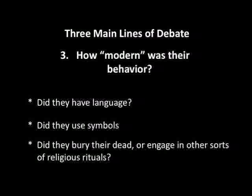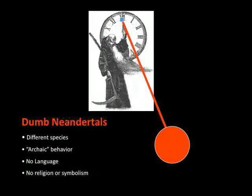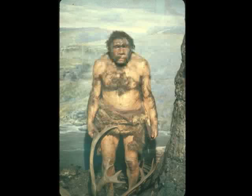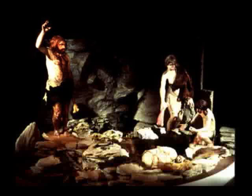But it polarizes everybody. And you've got this pendulum that's been swinging ever since the first Neanderthal was found, basically, back and forth, where you've got the dumb Neanderthal people, well, the scholars who think Neanderthals were dumb. They'll say things like, well, yeah, they're different species, no language, no religion, and stuff like that. And they tend to portray their Neanderthals as a sort of brutish, almost subhuman form. And then you've got the smart Neanderthals, right? The group that argues, no, they're the same species, essentially modern behavior, language, and so on. And so when they portray Neanderthals, it would be in groups that we would recognize, doing all the things that we recognize modern peoples do, okay? So that's that debate. And like I said, the modern behavior one is an important one.